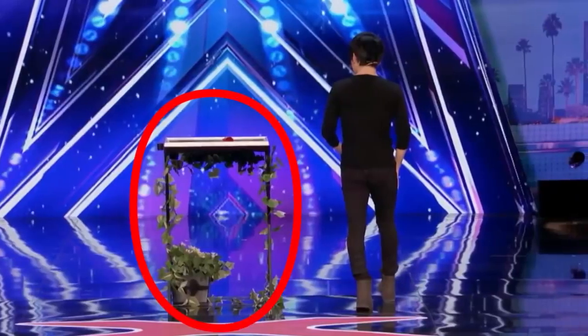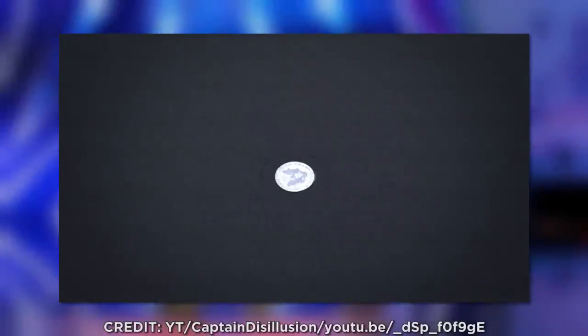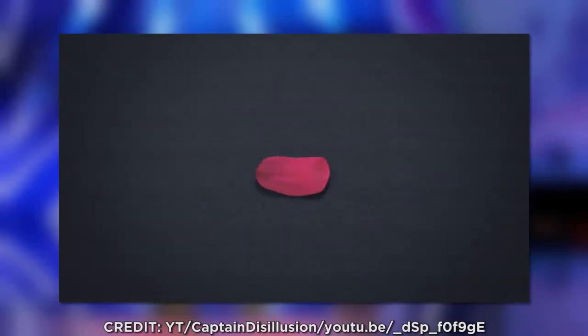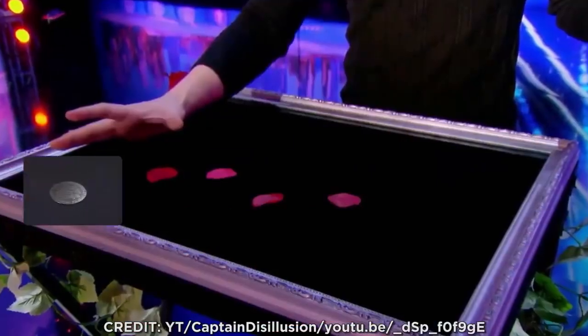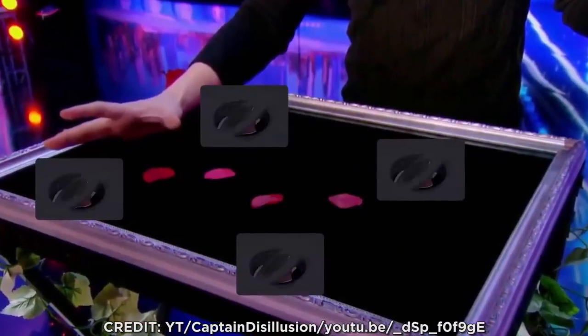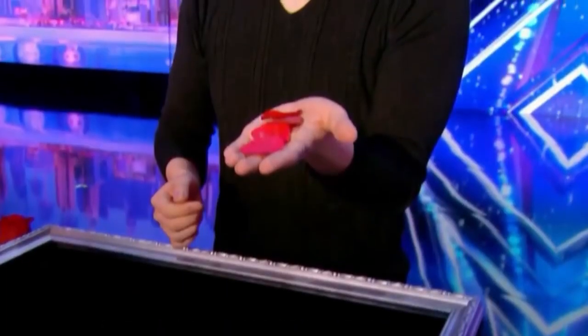That table is the real star here. The area under each card contains a mechanism to either reveal or hide the coins. His foot operated a disguised foot pedal which activated the switches. There were 4 separate mechanisms for the rose petals in the middle of the table. The engineering is brilliant, and the trick itself does indeed look very clean.